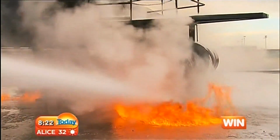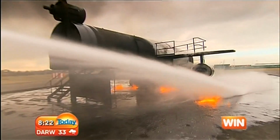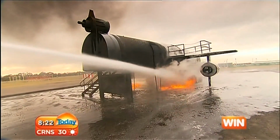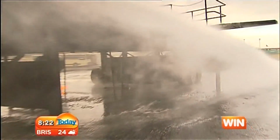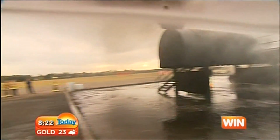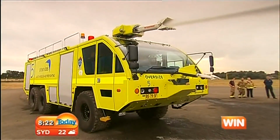It's really nice for travellers to know that there is a safety blanket for anyone travelling around the country. There are 750 firefighters at all the main domestic and international airports around the country, working 24 hours a day, and that's pretty much how it works. These vehicles cost about $1 million each. They are specially designed for firefighting planes.